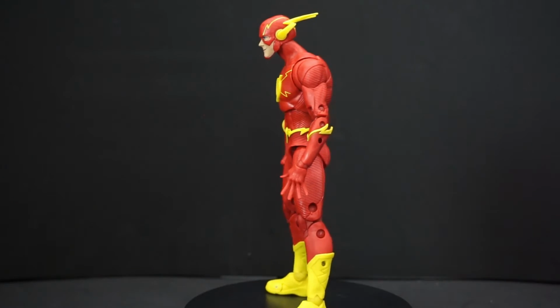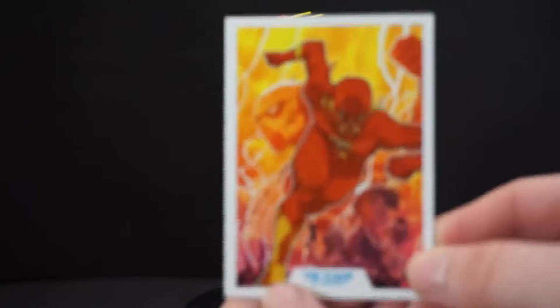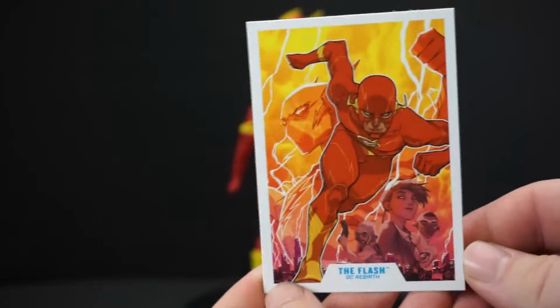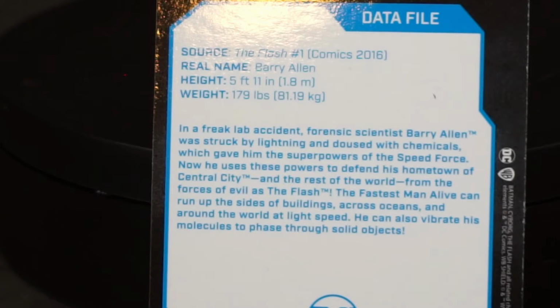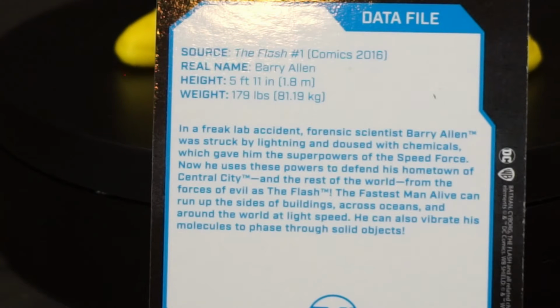And he also came with a little card here. And then there's some stuff on the back. Let's see, source, The Flash, #1, in 2016. Real name, Barry Allen. Height, 5 feet 11 inches. Weight, 179 pounds. In a freak lab accident, forensic scientist Barry Allen was struck by lightning and doused with chemicals, which gave him the superpowers of the Speed Force.